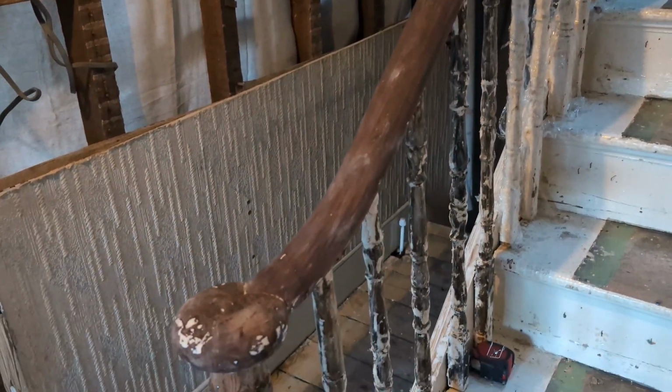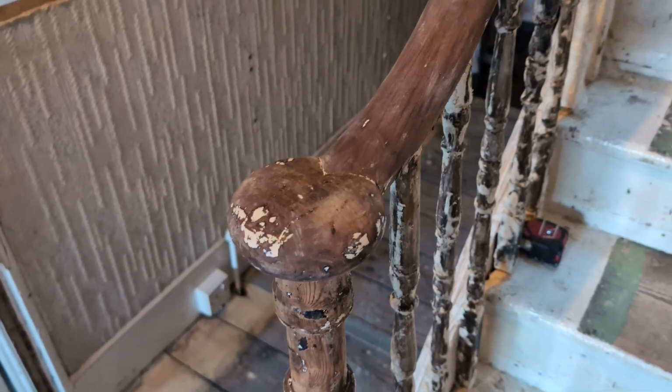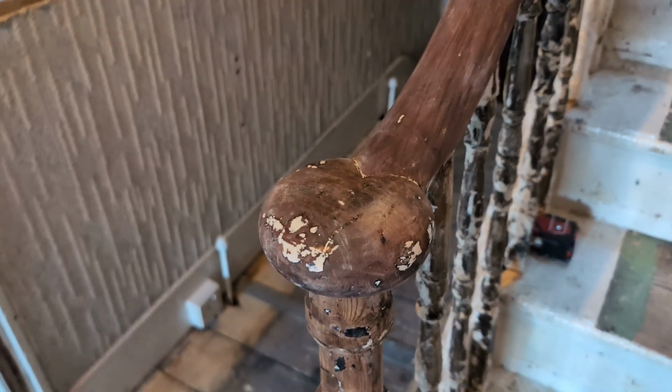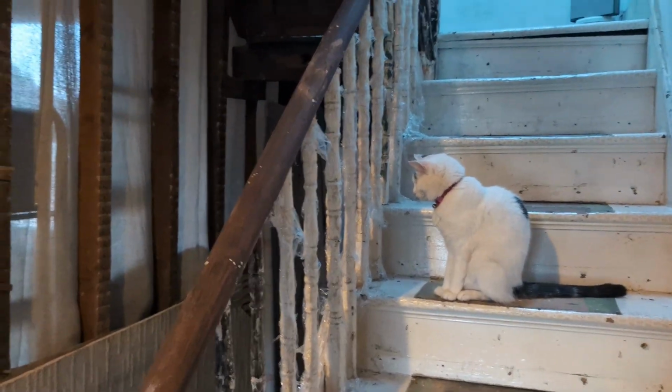So I'm really glad this came up fairly clean. The light's not great because it is 7 o'clock at night. As you can see, there's lots of patches that still need sanding off and stripping. So that's the stairs update. I'm going to come back to this at a later date.